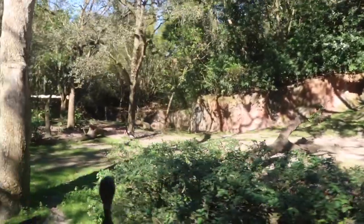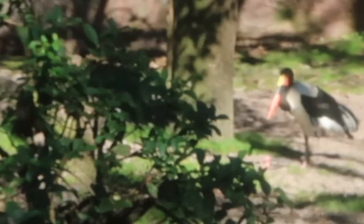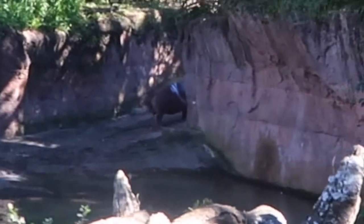Right now, you can't tell, but that is the tallest stork in all of Africa. That is a saddle-billed stork. The yellow saddle bill on top of its beak gives it that name. They'll get to be about 5 feet tall. Trying to get out of the water. Now, the majority of the time, they do spend most of their time in that water.